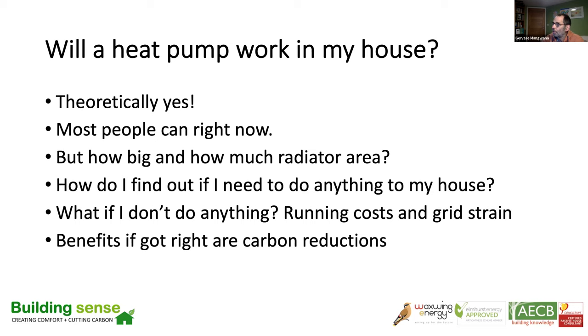the carbon intensity of the grid, due to the cost of electricity versus the cost of gas, you will find that it costs more money to heat your house now than it did prior to having a heat pump.